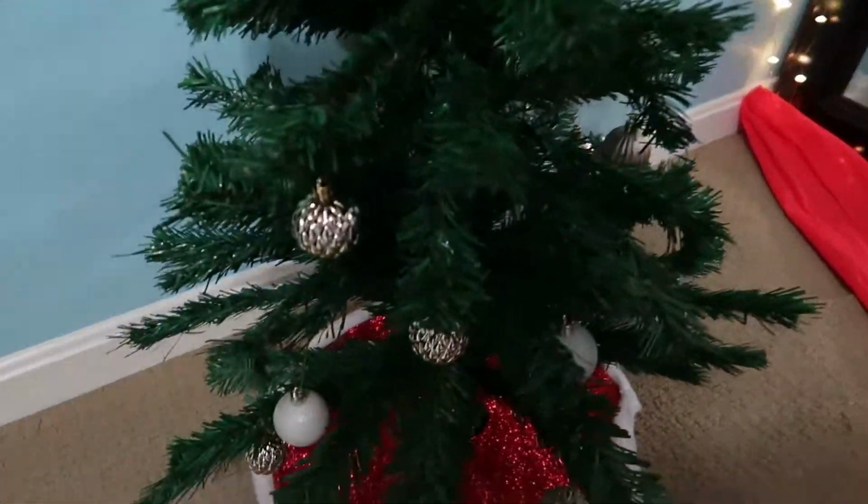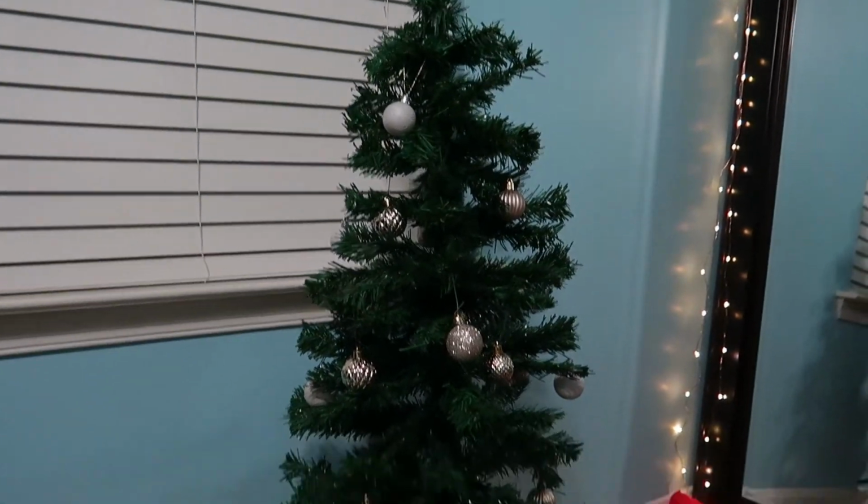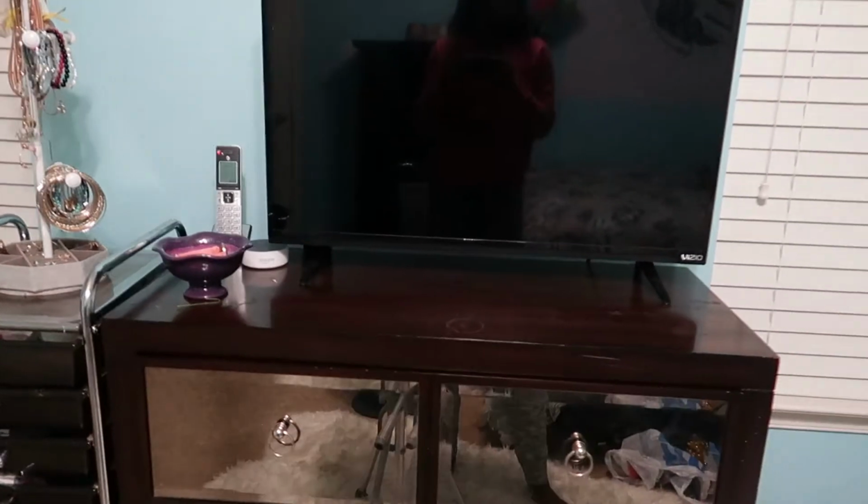Okay, so I was running out of battery, so I had to charge it, but here is what she looks like finished. I'm probably gonna get more ornaments to put on it, but for now, this is what she's just going to be looking like. So next, I'm going to be putting my tinsel in various places that I choose. So first, I'm just gonna put it probably on my TV. So we're probably just gonna put the garland around here, and then we'll just see how it ends up looking.